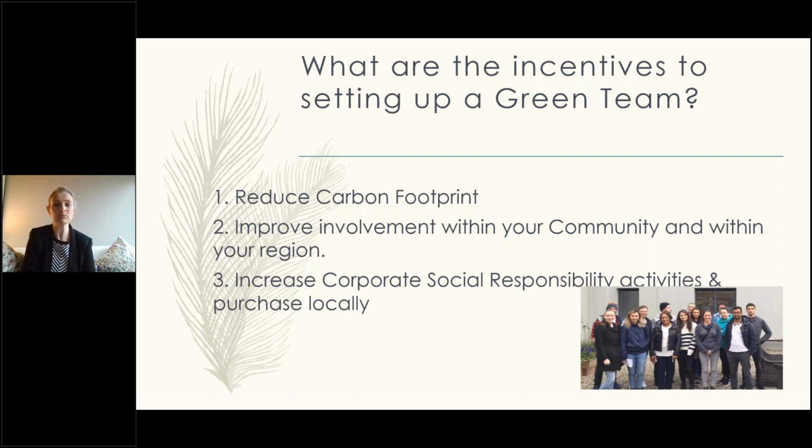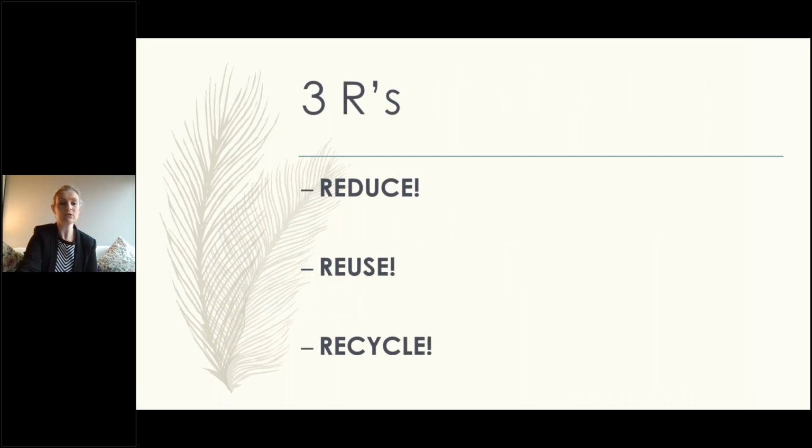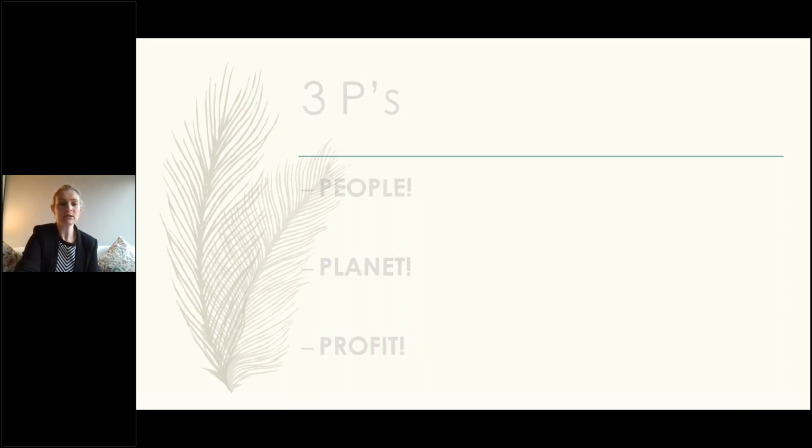So what we did was we set up a green team, and the 3 aims were to reduce carbon footprint, to improve involvement within your community and within your region, and to increase corporate social responsibility activities and to purchase locally. And they are still the 3 aims of the Hotel Doolin Green Team. The 3 R's are to reduce, reuse and recycle. I'm seeing those terms more and more, but they were our 3 R's from the beginning. And in particular, that is in place with water: reducing the amount of water that's consumed within the business, reusing water and recycling as well. So I'll go into a little bit more detail on what we've done. The 3 P's are people, planet and profit.